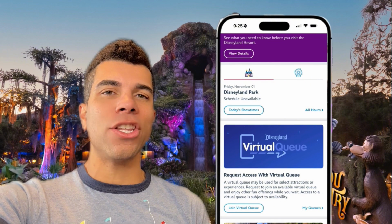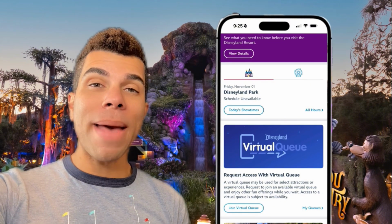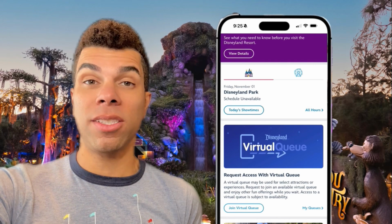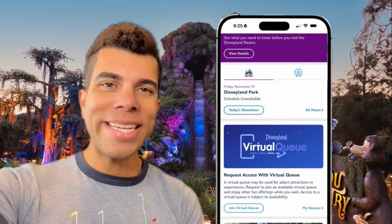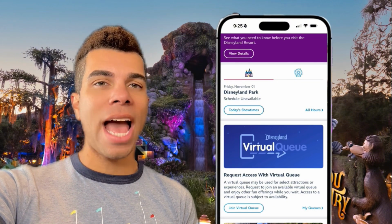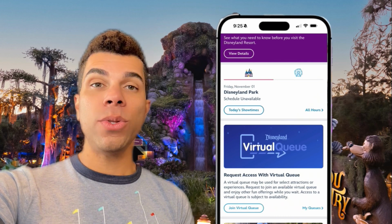So let's get into virtual queues. Why does Disneyland use a virtual queue, and exactly what is it? It is totally complimentary. In order to use a virtual queue, you just need the Disneyland app, which is also free to download. You'll need to download the Disneyland app before you go, and also create a Disneyland account, as well as link everybody's tickets in your account to the Disneyland app.